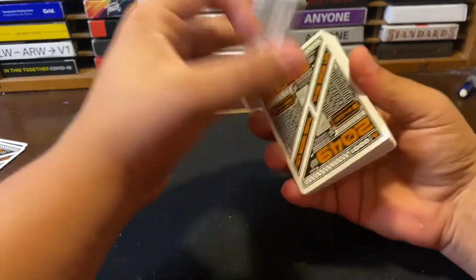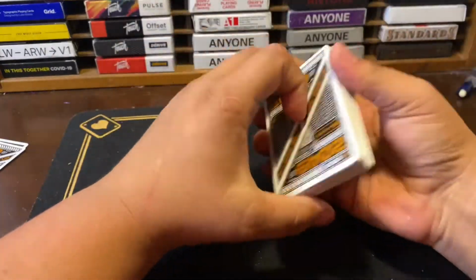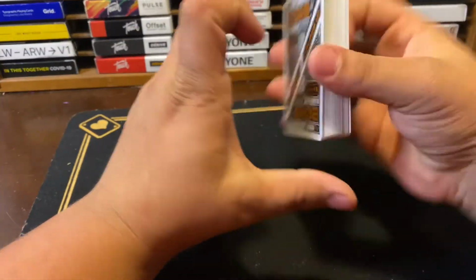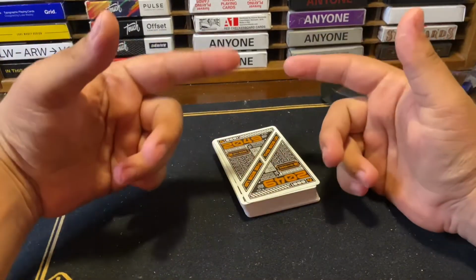But I love this deck. I love the scheme. I love the colors. It's really just like futuristic. And it's a great deck overall. This is the other deck I would suggest getting. Generation 1, definitely over this, but I love this deck and it's amazing. Anyway, that's about it. So let's wrap this thing up.